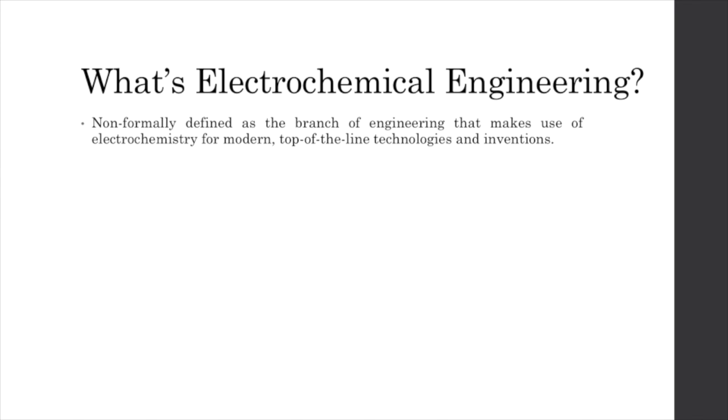Now, what is electrochemical engineering? Well, my non-formal and simple definition of this field is the branch of engineering that makes use of electrochemistry concepts for modern, top-of-the-line technologies and inventions. Cool, right? So people in chemistry do the science part, which is understanding the reactions and processes, and we engineers do something useful and cool with that knowledge. Don't believe me? Check it out.